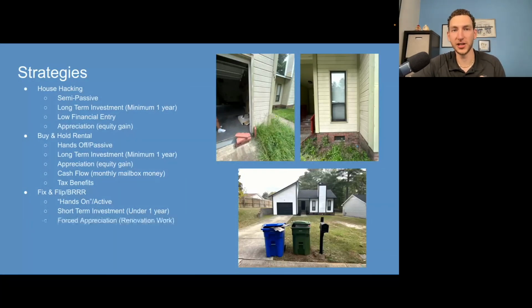It's forced appreciation. So in both strategies, the fix and flip and BRRRR, you're going to be buying a property that's undervalued because it's not up to market conditions as far as looks and maintenance and things like that. And you're going to be doing that work and forcing that appreciation. If you buy a property that needs a ton of work and you fix it up, you're going to be adding value right there immediately. And you'd like to multiply your cash quickly. This can actually be true for both the fix and flip and the BRRRR. Mostly true for the fix and flip because you're going to be putting money in and getting great profits out.